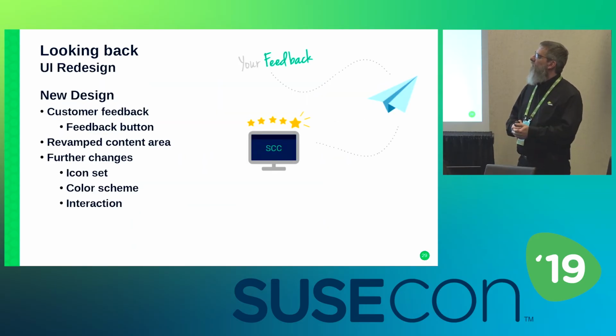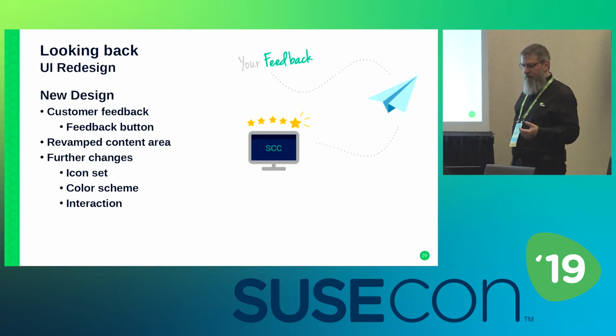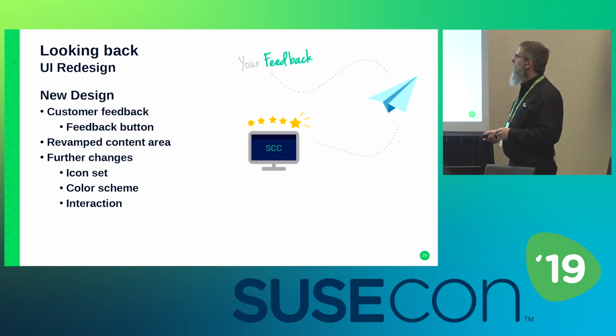So there was one more noticeable thing in this case, so not a feat like that one before, but a feature. We added a new design, basically the UI redesign. We were the spearhead for that, so all the icon set, color scheme, the interaction, we were the test bed for that. We did something on top of that. We revamped our content area, and we're going to keep revamping this. So basically, the next thing we're going to do here is the dashboard. That's going to be overhauled.